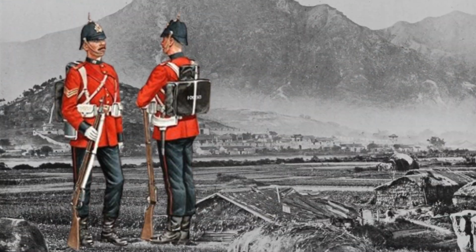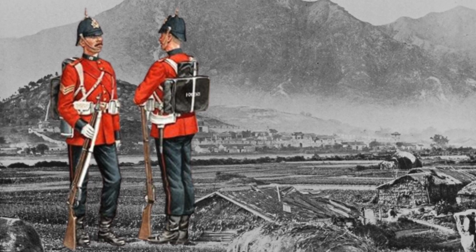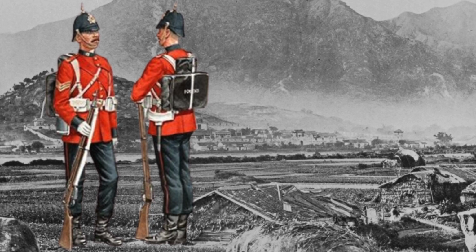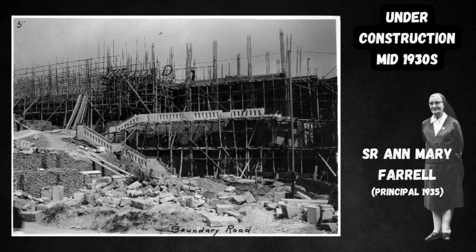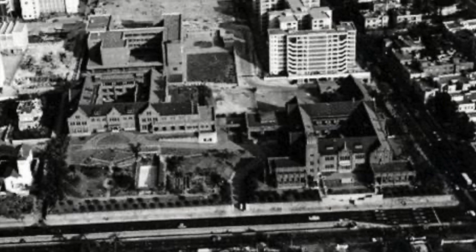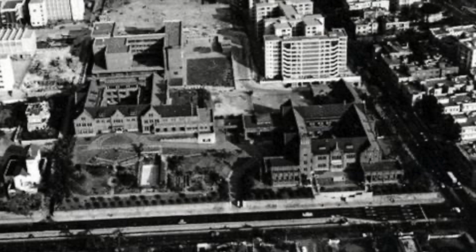In the 1860s and 70s, British infantry were stationed on a small hill adjacent to the site of what we now see as Maryknoll Convent School. Their mission was to protect against bandit attacks from the nearby hills. Fast forward to 1925, when the school first opened on Austin Road, before locating to its current site in 1937. The cornerstone of the main building was laid by Sir Andrew Caldecott, the Governor of Hong Kong, in 1936, marking the beginning of its prominence as a local landmark.